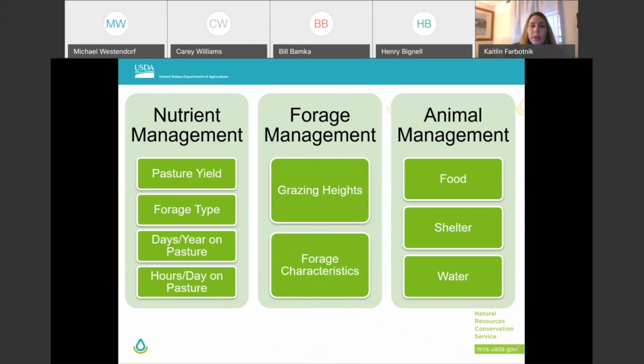And I'll go over just a little bit of nutrient management. I think Mike just covered that really great. But one of the really important things we look at is the pasture yield in nutrient management. If you're grazing appropriately, you can really increase your yield. But a lot of it also has to do with your soil conditions. So in the Pine Barrens, maybe we'll get like a ton per acre. You saw the chart that Mike just showed. In other areas, we can get 3, 4, 5 tons per acre, depending on how it's managed. So that's something we definitely look at.